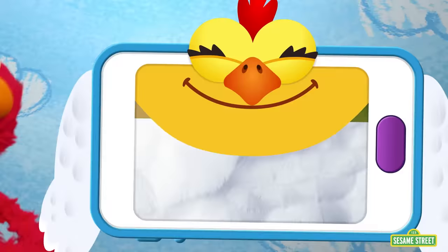Elmo never knew that bees did all that. Thank you, Smarty. No problem. And if you need me again, just give me a buzz. Buzz, buzz. Buzz, buzz. Boy, Elmo loves learning about bees. Hey, that gives Elmo an idea. Let's play a game together. Yeah. Come on, come on.